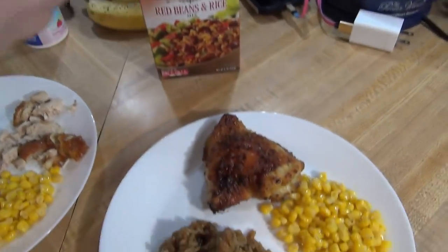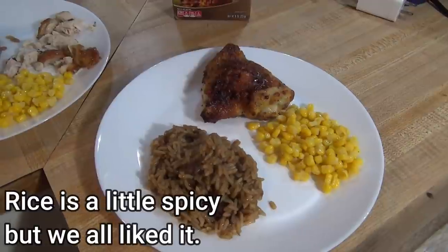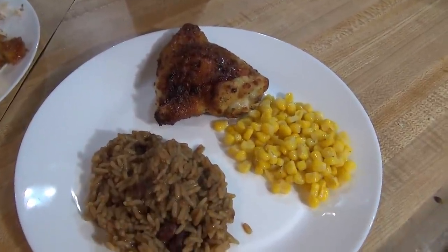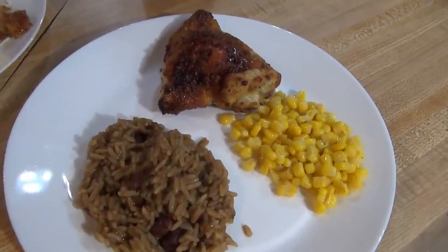I have yet to taste it because it is very hot. But I will be sure to let you guys know at the end or here on the screen whether or not we liked that. And then just a can of corn with a little bit of butter and some pepper. But that is going to be dinner for Thursday.